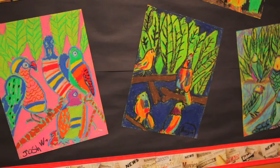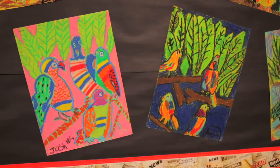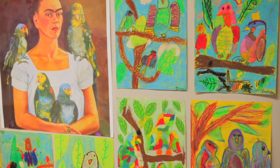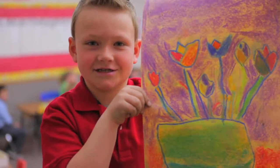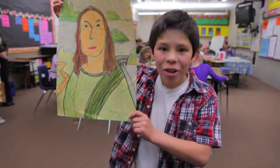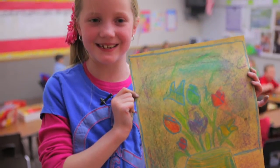It just helps me to express my feelings and how my creativity can come out. I felt really happy when I finished my art because it looks really good. Because it's just fun. I am a great artist.